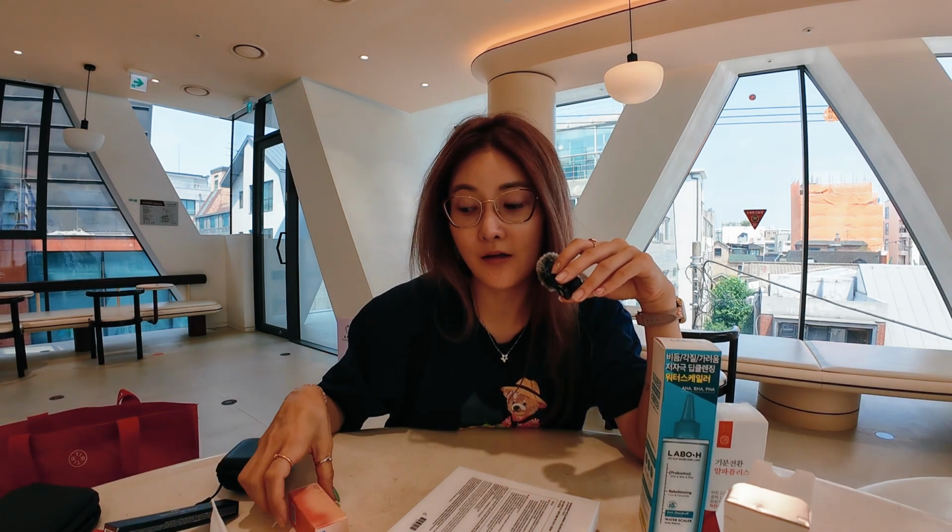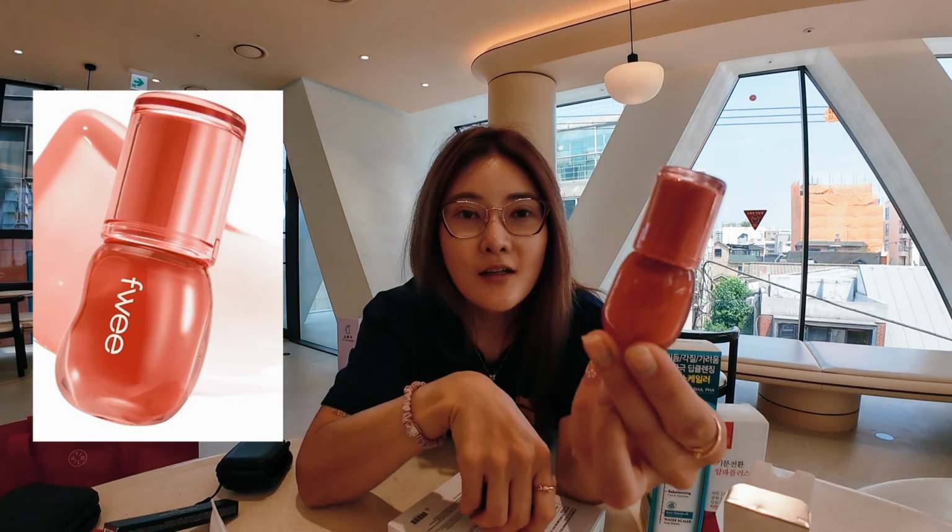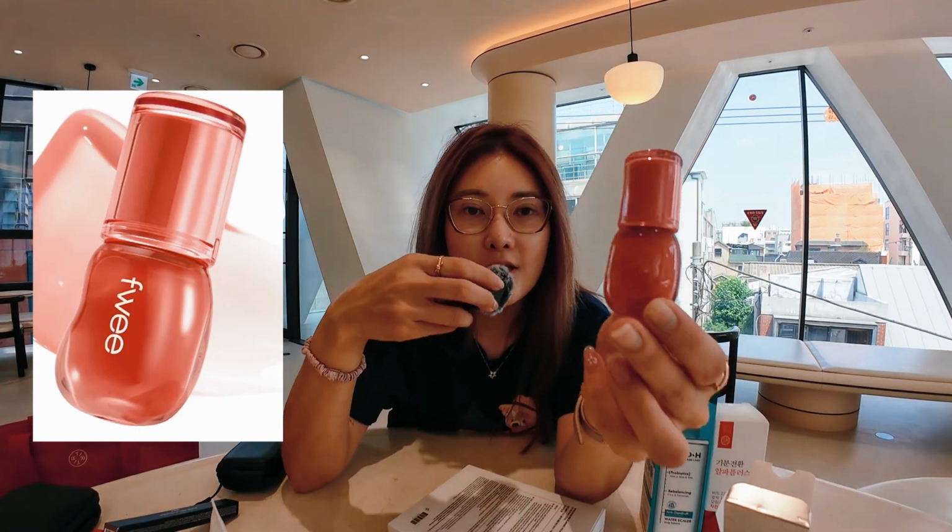Third item I want to talk to you about is the Fui 3D Volumizing Gloss. It's so pretty. This color is sorbet.